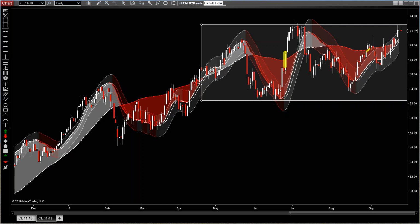And we got one here, but it failed, came back, tested the bottom of the range, turning around. So here was our wedge, right there, wedge. And when you get a wedge and it broke out of the wedge, that's continuation. So I'll be looking for this top to break as we continue on our quest for higher crude prices.